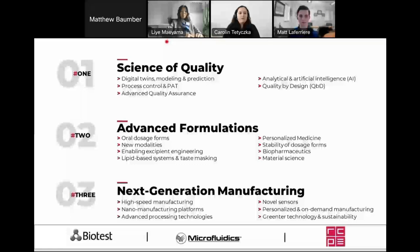Thereby, Area 1, or Science of Quality, deals with digital twins, modeling and prediction, process control and PAT, advanced quality assurance, analytical and artificial intelligence, as well as quality by design. Area 2, or Advanced Formulations, focuses on oral dosage forms as well as new modalities, excipient engineering, lipid-based systems, personalized medicine, stability of dosage forms, biopharmaceutics, and material science.